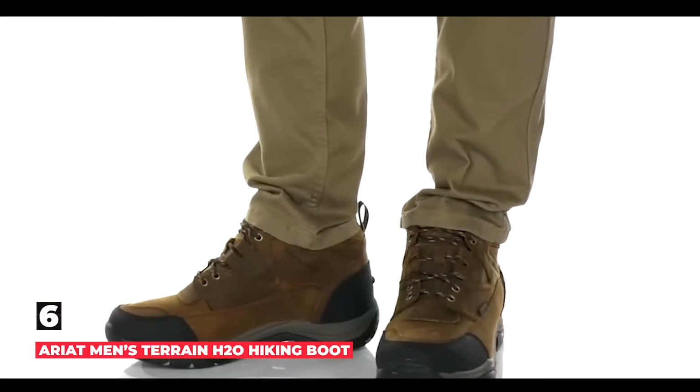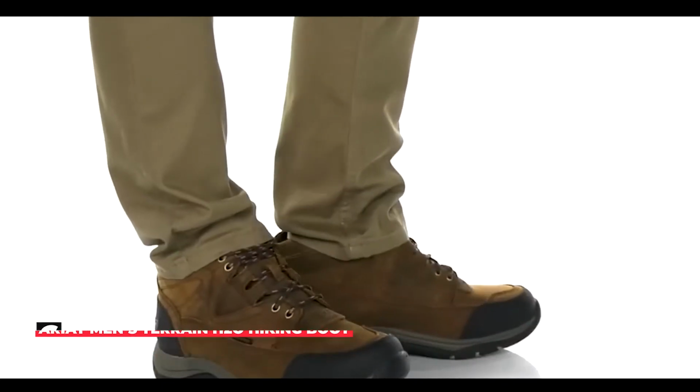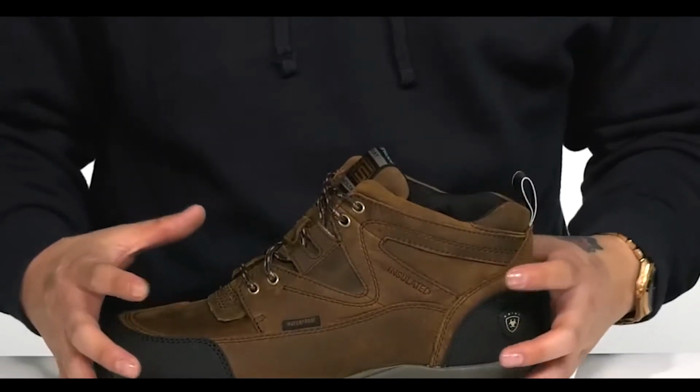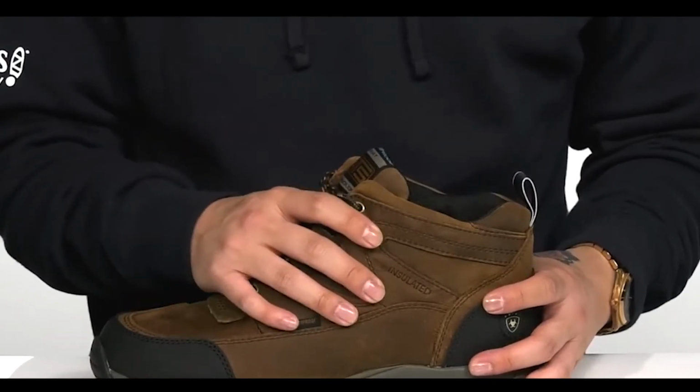Number 6 is ARIAT Men's Terrain H2O Hiking Boot. In addition to wearing these boots on different kinds of terrain, reviewers report wearing their ARIATs in a wide variety of situations, from horseback riding to gardening. One reviewer says he only wears these boots because they're comfortable.